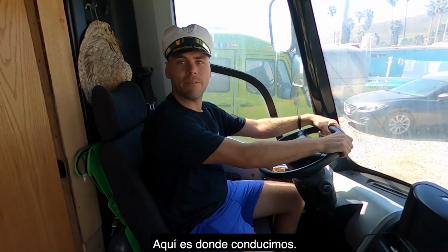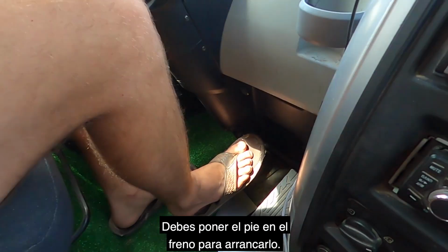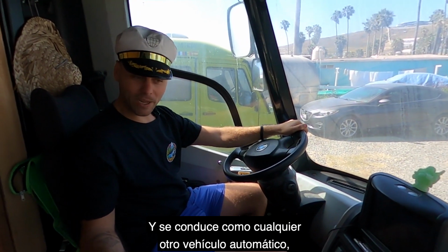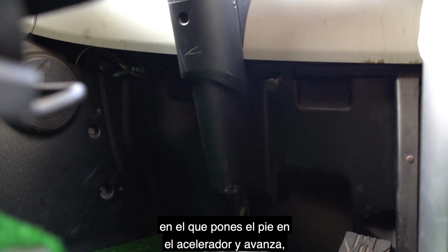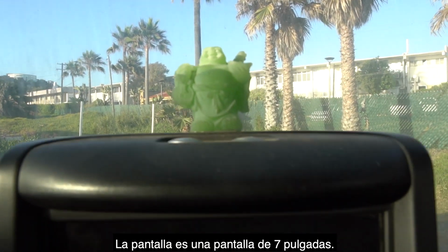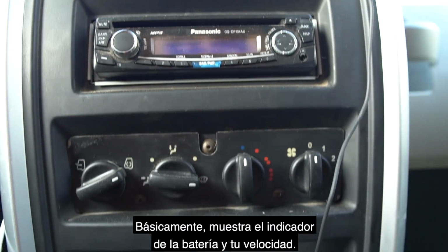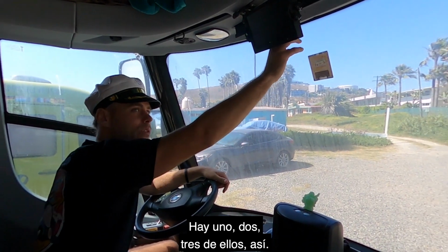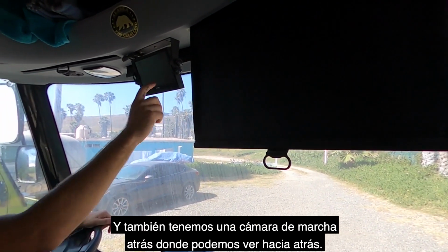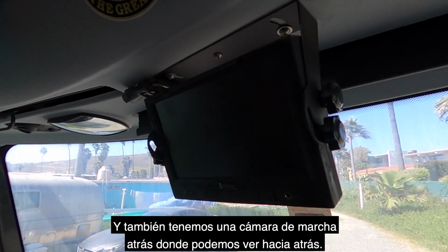This is where we drive the vehicle. You need to put your foot on the brake to start it. When you start it, it's all good to go, and then it drives just like any other automatic vehicle, in that you put your foot on the accelerator and you go, and you put your foot on the brake to stop. The display is a large 7-inch display. Basically it shows you your battery status indicator and your speed. And there's three of them like this, and we also have a reverse camera here where we can see the backing up of the camera.